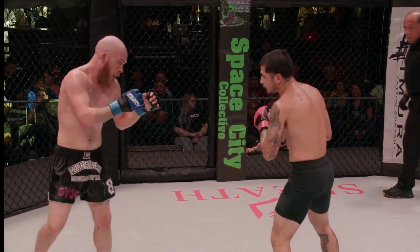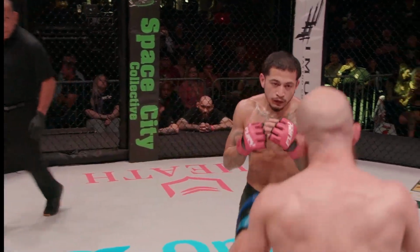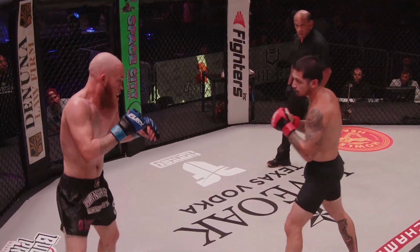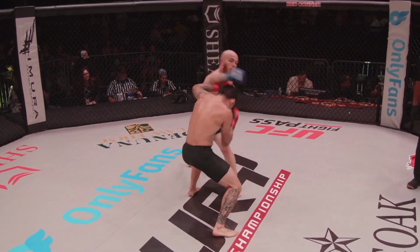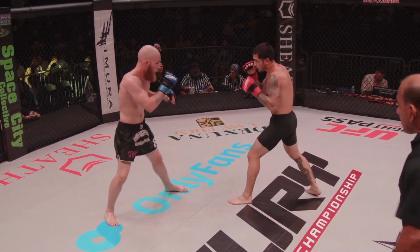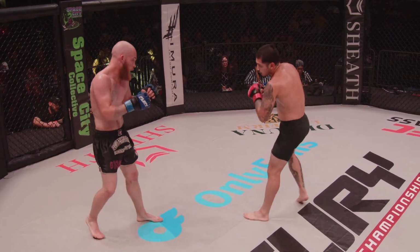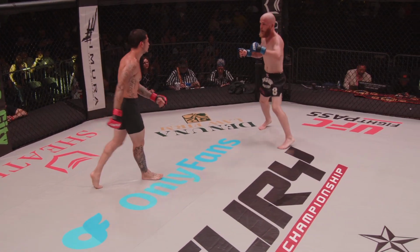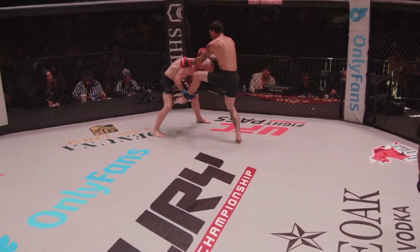You can see the fatigue starting to set in a little bit with these boys, with their hands a little bit low. But both of them are still in it, very much in each other's face. It does look like Kelley's getting caught on the hooks and not the straights. Yeah, the pressure is doing Gonzalez well in this third round. I mean, we don't have much time left at all.